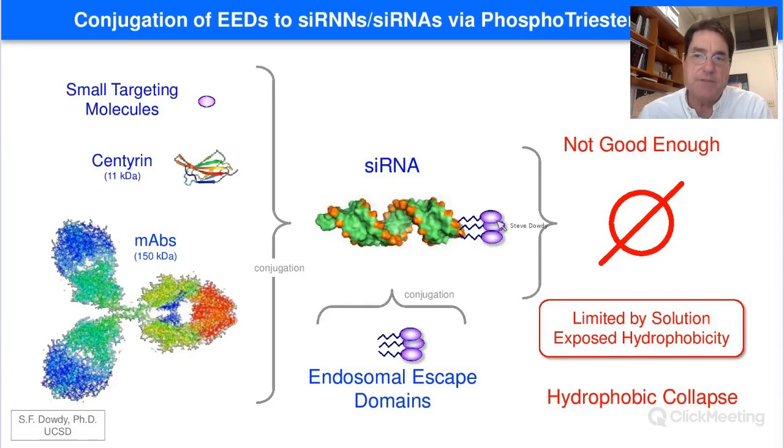and do their job of escaping. So while the single EED worked when the cargo was this small peptide, about 1800 Daltons, for an siRNA with a targeting domain, we could get this into the endosome and they would just be incredibly toxic when we added it to cells. And so while it was endocytosed, the toxicity was so high because of the hydrophobic collapse that this was just not going to go forward at all.